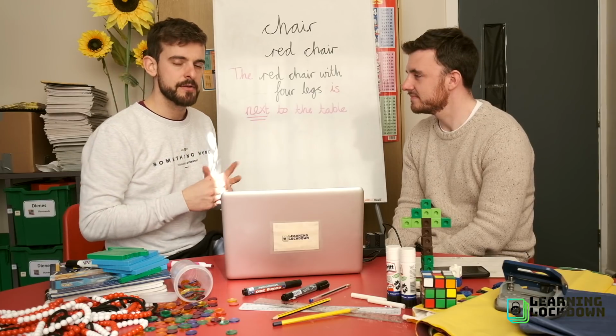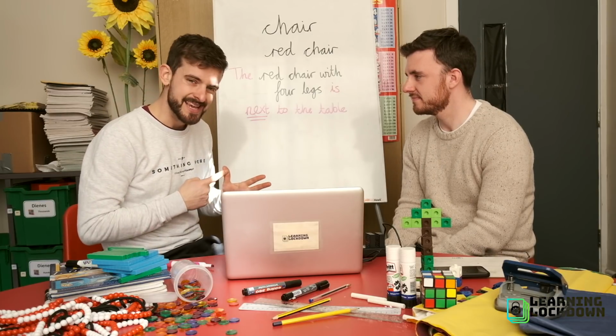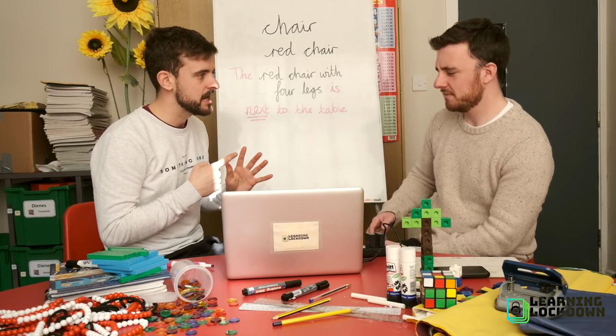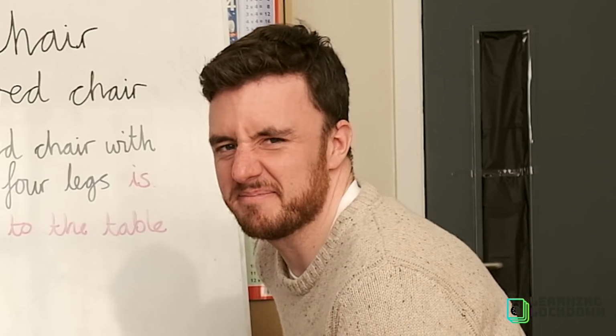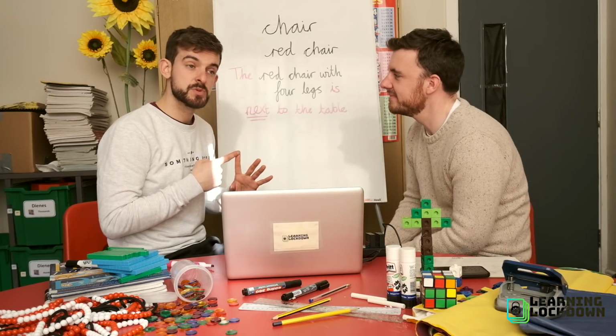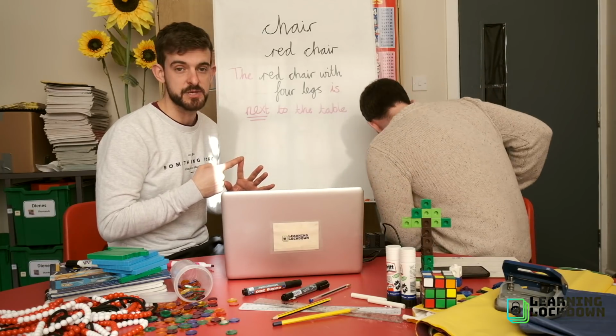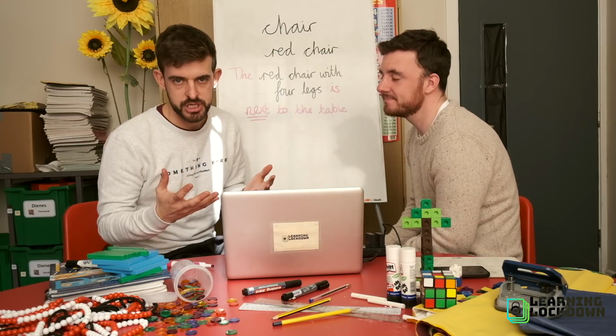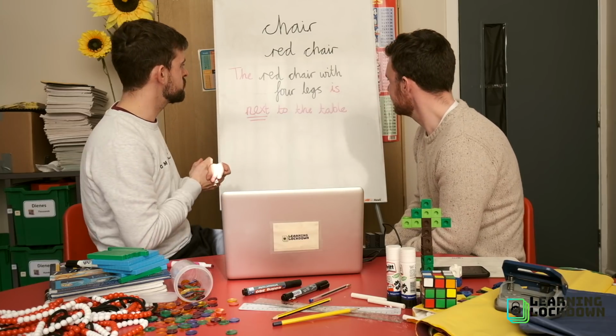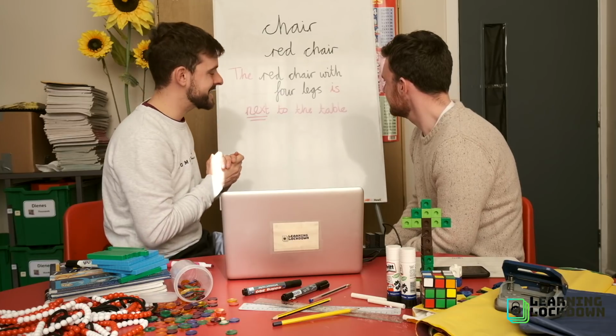Now, I want to talk about this chair. I'm not going to taste it. That wouldn't be a very sensible sense. Hang on. Don't taste it. No. Smell it? Not after he's been sat on it. I could look at it, but I'm going to choose to touch it. Okay, I'm going to use my sense touch. The red chair with 4 legs is next to the table.